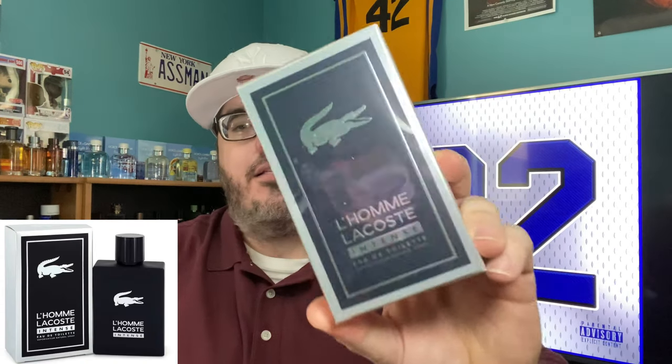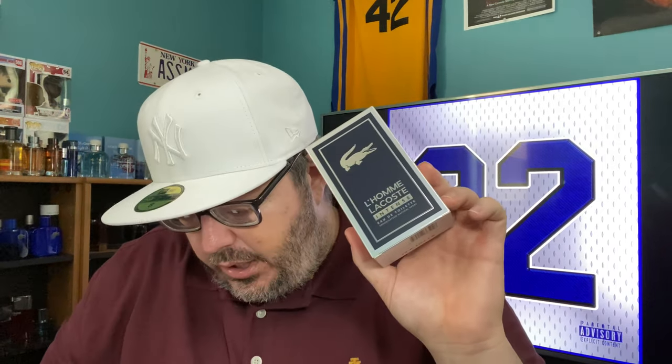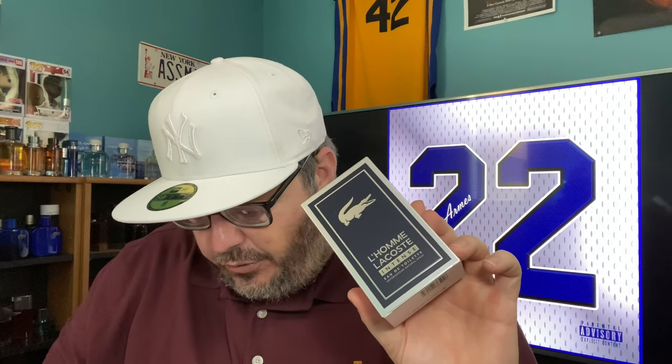Next up, we've got one multiple people have been telling me to pick up. And that's from Lacoste, and this is actually a different one than the L.12.12s that I normally get. It is Lacoste L'Homme Intense. This is the toilette. We're gonna crack it right open here. You got rhubarb, is that quince? Q-U-I-N-C-E, mandarin, ginger, pepper. This is from 2018. I've heard great things about the L'Homme, but we went ahead and sprung for that L'Homme Intense. I like that bottle, man. It's dope. Just to kind of change up the swag here on the Lacoste, so I don't just have all L.12.12s.